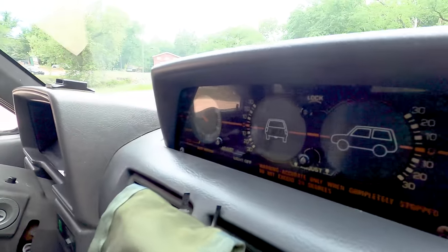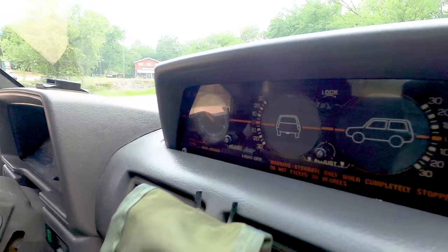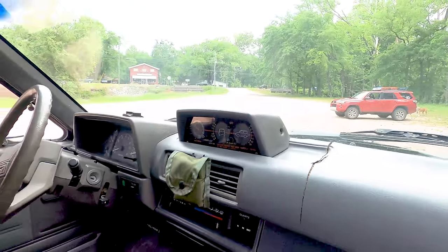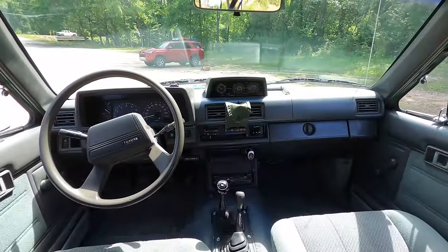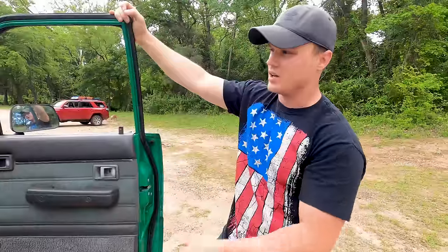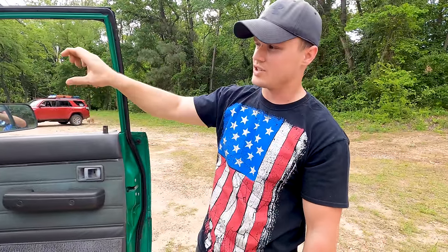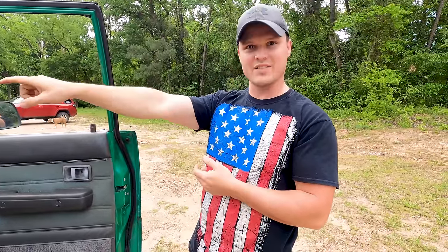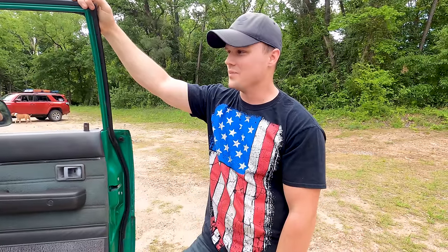I'm looking to get some PRP seats. I've got the typical rips in the driver's side seat from getting in and out. Boost gauge, oil pressure gauge, water temp gauge. I'm actually going to put in the inclinometer and altimeter there. So I'm going to take that whole gauge section out, put in a plexiglass replacement, and get a vinyl sticker to go over it that looks exactly like that, but cut holes for the new gauges. That'd be pretty cool. Yeah, I think so.